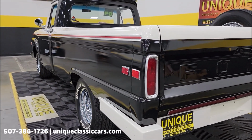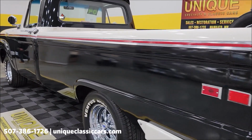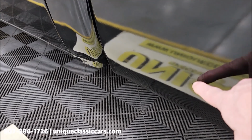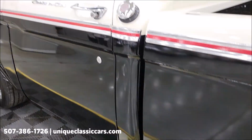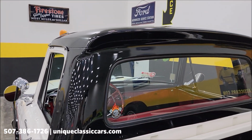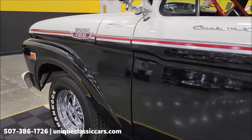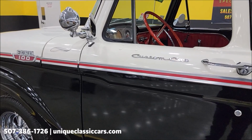You can see how straight that bed is too. I mean, that's a long panel. Are there some imperfections here and there in it? Yes. A little spot right here where the paint kind of shows imperfections. Maybe a small chip here or there, but like I said, get in it and drive it. Have some fun with this one. FYI, 389 rear end in it.